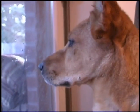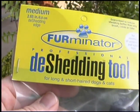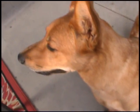Does she look upset at all? You don't care in the least bit, do you, as long as we keep feeding you. Look at that. So we picked up the Furminator, the professional de-shedding tool for long and short haired dogs and cats. So do you know what's gonna happen to you? Say goodbye to that hair.